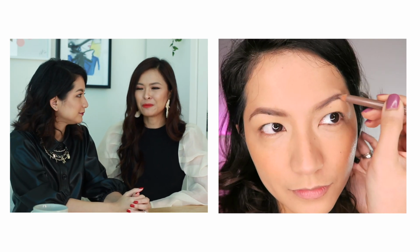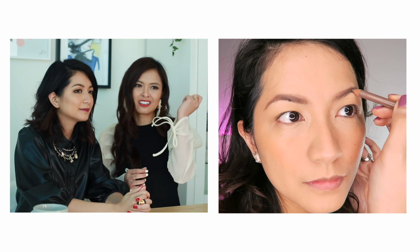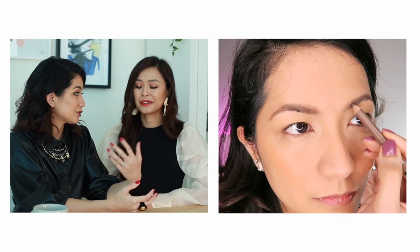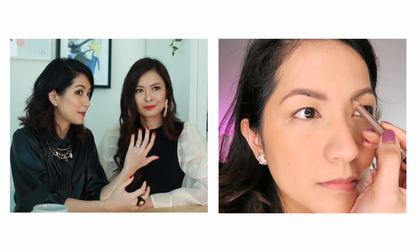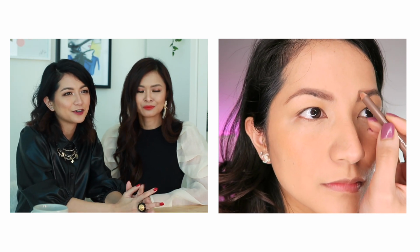Super fast, pencil only. Actually, I'm used to pomade, but I got used to it already. If you're not used to that, then pencil is the best. So I guess it's all about practice also. Once you've mastered using a pencil, you can move on to pomades or to powders, and it's going to be faster later on.